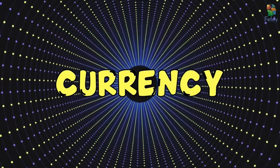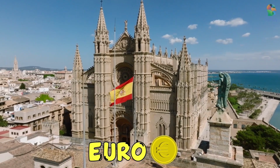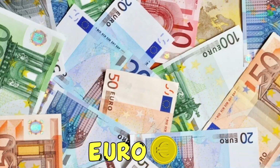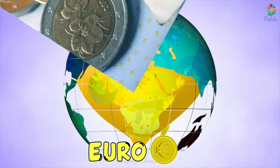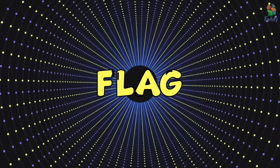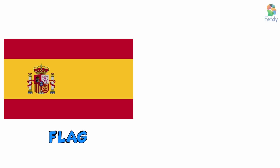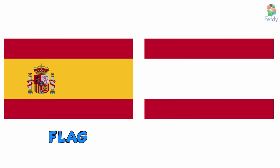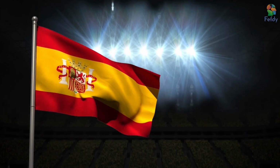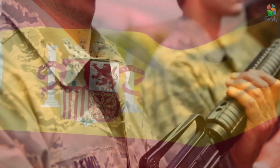Currency. The money used in Spain is the euro. Spain is part of the European Union, which means many countries nearby use the same currency. Flag. The flag of Spain has 3 horizontal stripes, red on the top and bottom and yellow in the middle, with a special coat of arms on the yellow stripe. The red and yellow colors stand for strength and generosity.